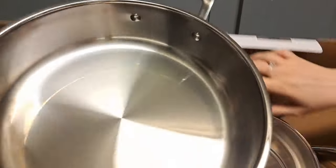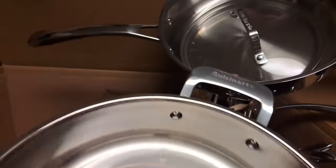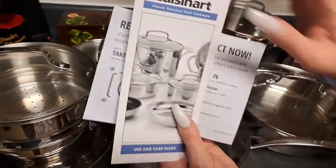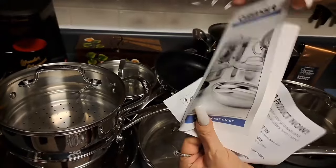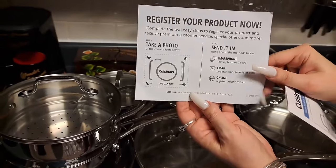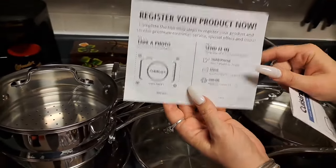And that's it. So there you go, guys. That's a whole complete set. And it comes with the use and care guide. And I'm gonna go ahead and register this product right now so that I can have my lifetime warranty started.